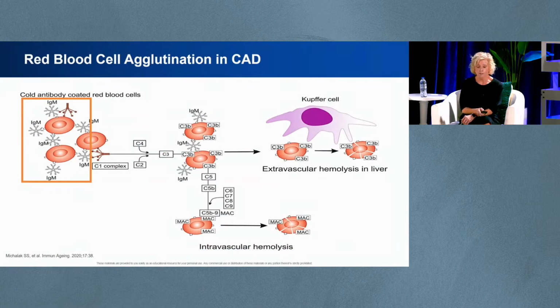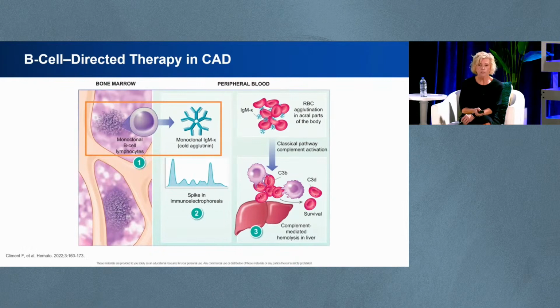So the red cell agglutination, which is responsible for the circulatory symptoms, is really mediated by the IgM. You guys know that this is a pentameric structure, and that is what causes the agglutination, which leads to the circulatory symptoms. When we think about someone who has disabling circulatory symptoms, our thought process about the therapeutic intervention probably needs to go to how can I decrease the titer of that IgM, because the IgM is really what's causing those symptoms, and that would be B-cell directed therapy in cold agglutinin disease.